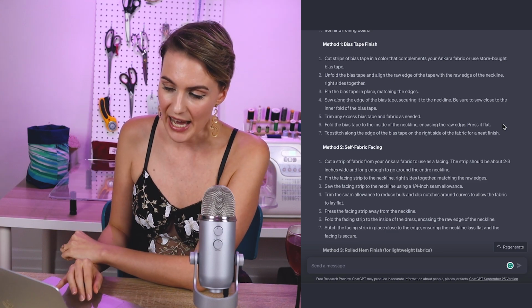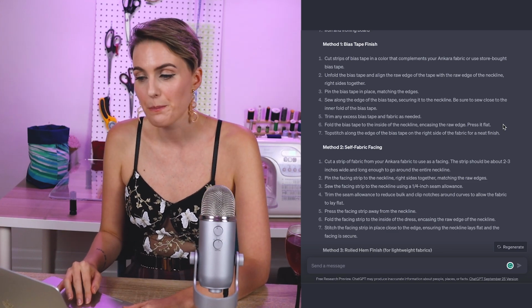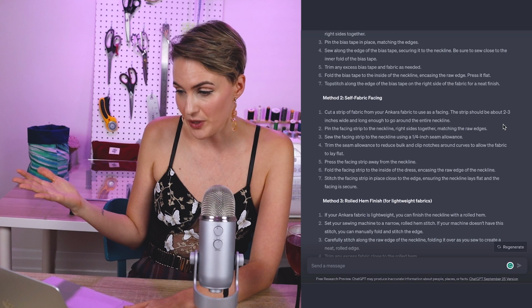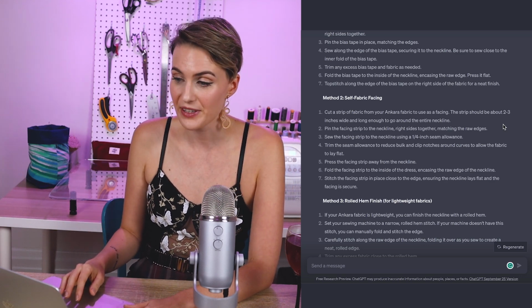But now they actually have improved. They now have method 1, bias tape finish, method 2, self fabric facing. Then they have method 3, which was their old favorite method, the rolled hem finish. And then they have method 4, single fold hem. So yeah, I'm actually impressed.